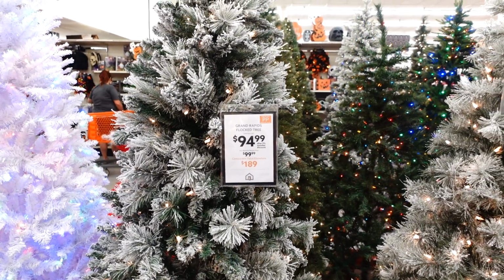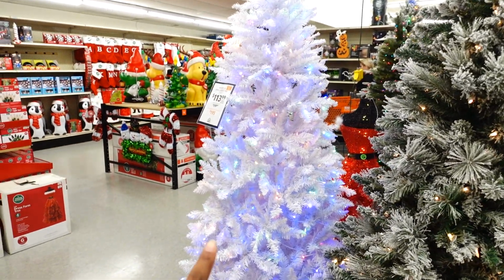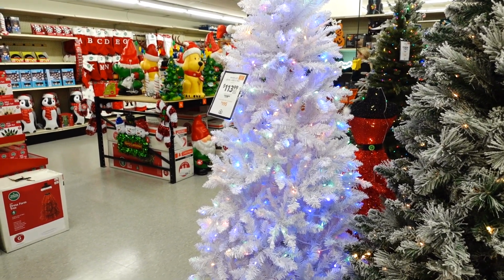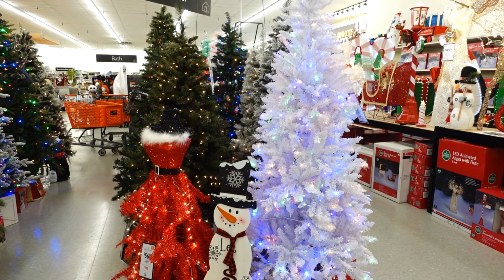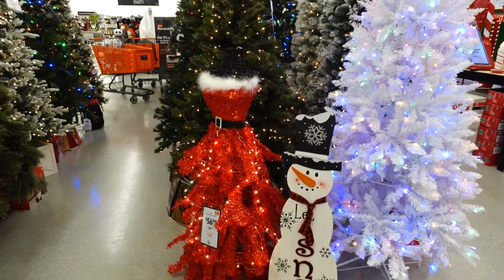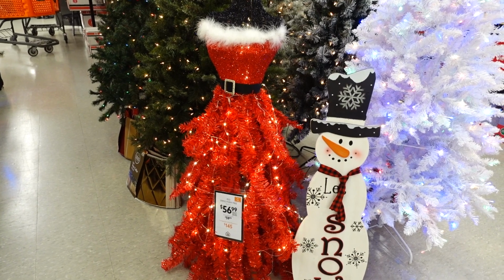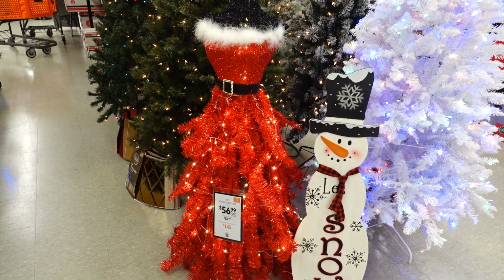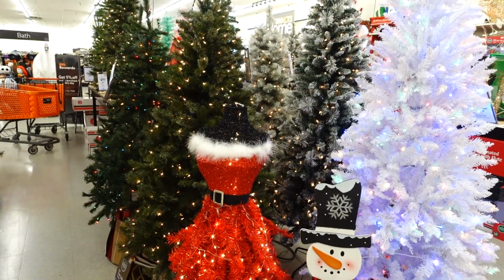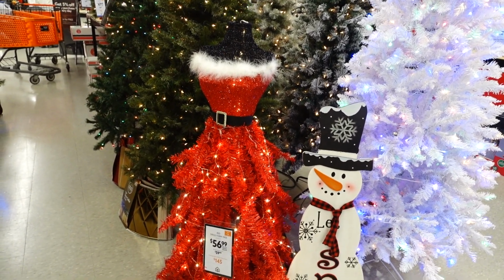This one is $94.99. It's regular $99. Then you have a white Christmas tree for $113.99. And the regular price is $119.99. I love this red dress tree for $56.99. And it's $59.99 if you're a non-member. It's so gorgeous. And the top part is black. Black and red. I can see black ornaments and gold ornaments on this tree.